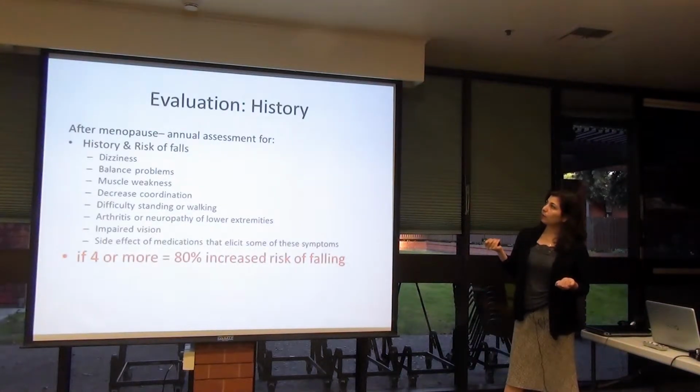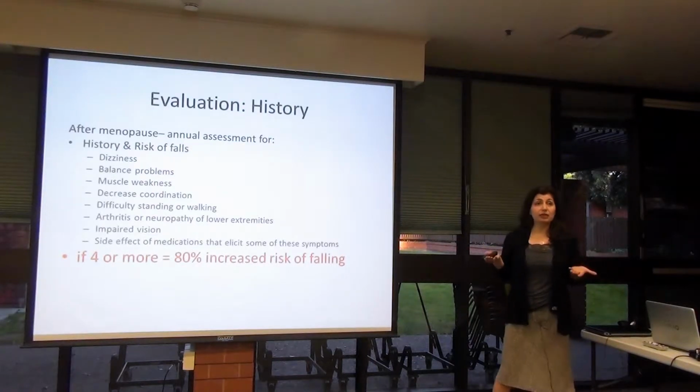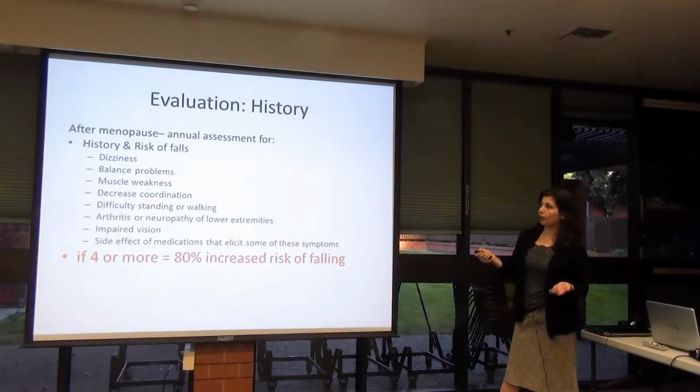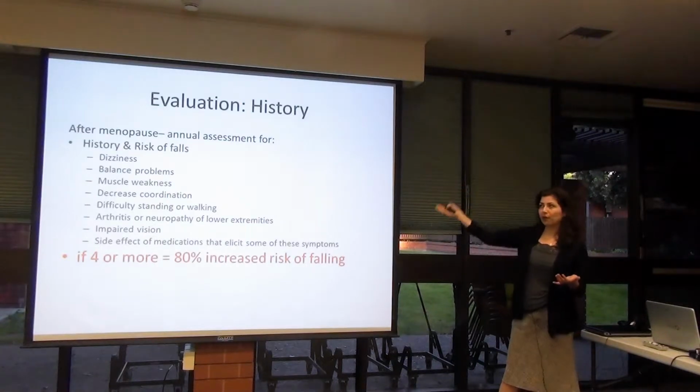After menopause, the area you want to do a risk assessment on is this person's likelihood of having dizziness. If they're dizzy, they're more likely to fall, and if they have osteoporosis, they're more likely to have a fracture, right? So you want to double check that they don't get dizzy or have balance problems. If they have weak muscles, we're going to talk about how to address all this.